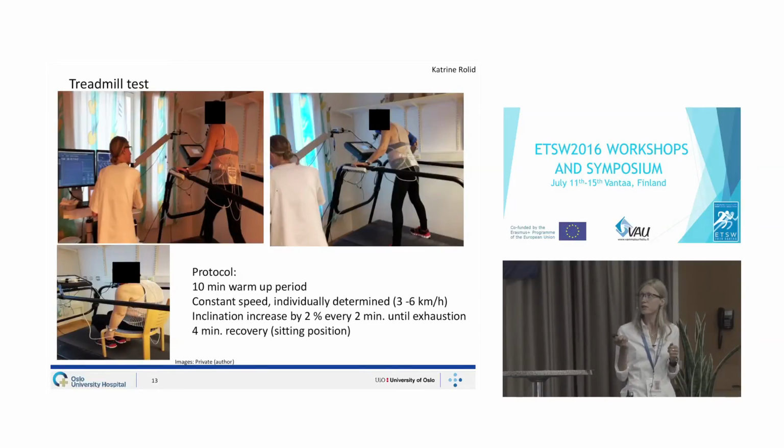So this is a treadmill test. We have a walking protocol in this patient group. We are starting with a 10 minutes warm-up period. That's really important. And it's a constant speed interval determined from 3 to 6 kilometers per hour. The inclination increased by 2% every second minute until exhausting. And they are sitting in a 4-minute recovery sitting position, where we are measuring the heart response.